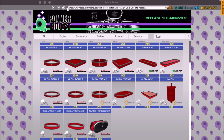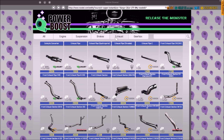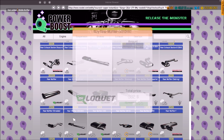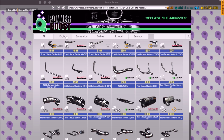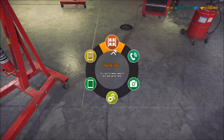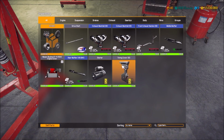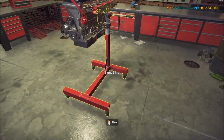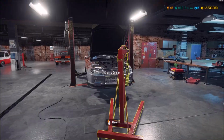Alright, I am going to grab the exhaust because it's got middle muffler and the rear muffler. Gear grip, I need the I6 transfer case. Is there only, wait a minute. Shoot, and I sold it too. I don't know what transmission goes in it. I don't think it was the I6B. But, well, dang. Guess we'll find out.